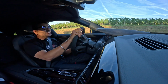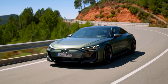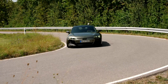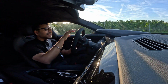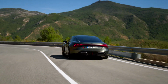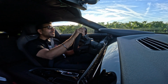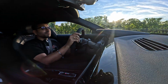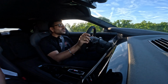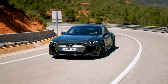So with the active suspension, the big benefit is the curve tilting function. What that does is on a windy road, the suspension actively leans the body into the curve, sort of like a motorcycle, and that reduces the lateral G's on your body to make it a little bit more comfortable. Now, this mode is available in the comfort setting. It's not available in Sport and Sport Plus.